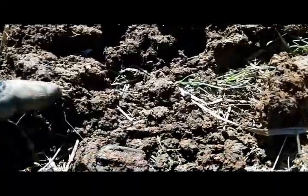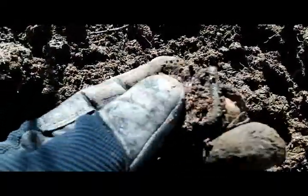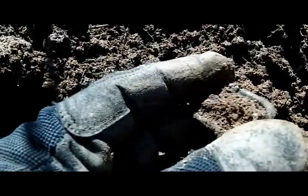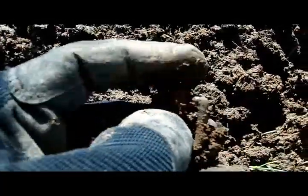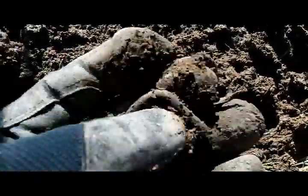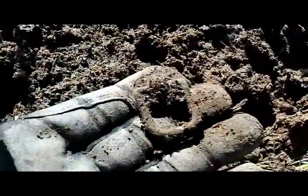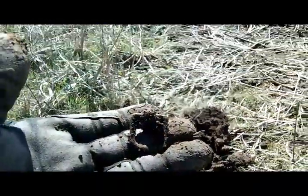Finally, into some good stuff. Moved closer to the house in my search pattern, and that is a little buckle. That tongue is gone. And it's a little brass buckle for sure. Might be harness. Small. Nice. I like little brass buckles. Sweet. Moving on. See ya.